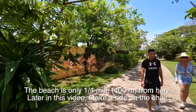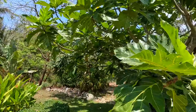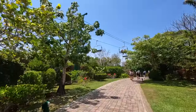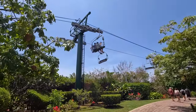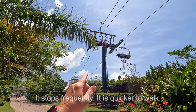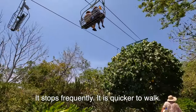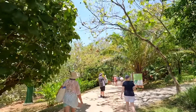Breadfruit. Well, somebody sure takes care of this place. And there's the chairlift, or the magical beach chair. Flying beach chair, whatever they called it. Apparently, the flying beach chair came to a halt. Oh, there it's moving again. So, even a magical flying beach chair has trouble.